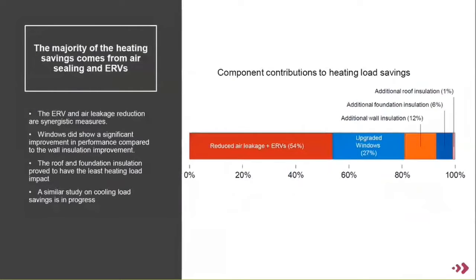And when we break that heating load reduction up, we see that the main contribution comes from the reduced air leakage in the ERV, which is about 54% of that savings. The upgraded windows also have a significant impact. And then after that, the wall insulation is still helpful, but the additional foundation and roof insulation aren't as big of contributing factors.